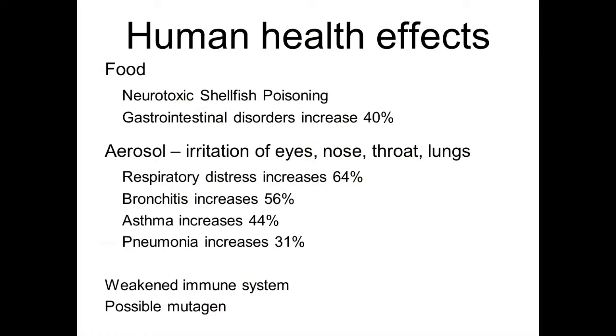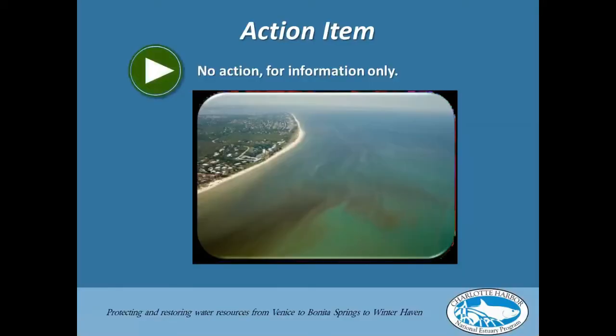The main effect today is that this toxin gets into the air as an aerosol, irritates your eyes, nose, throat, and lungs. I'm sure many of you experienced this already. And again, if you look at the hospital records, you see about a 50% increase in people going to the hospital for respiratory distress during times of red tide. That's it.